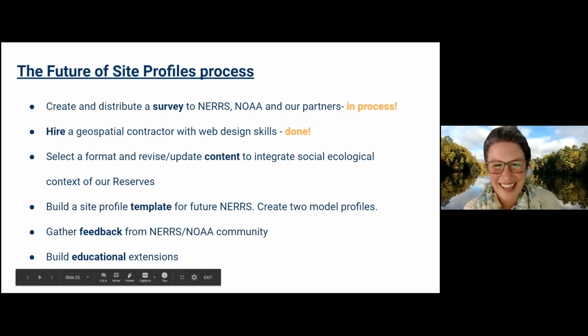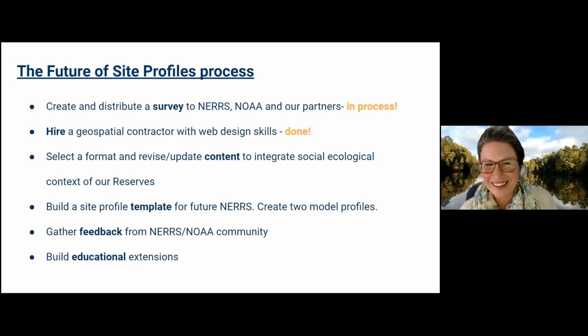Thanks, Jude. So here are our tasks. If you work for the reserves, you're going to get a survey pretty soon. Shimi and I just put some finishing touches on it this week with some support from UW Extension here in Wisconsin, to find out how you're using them and what you wish they had.